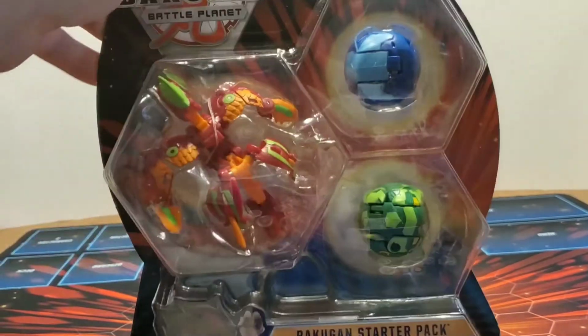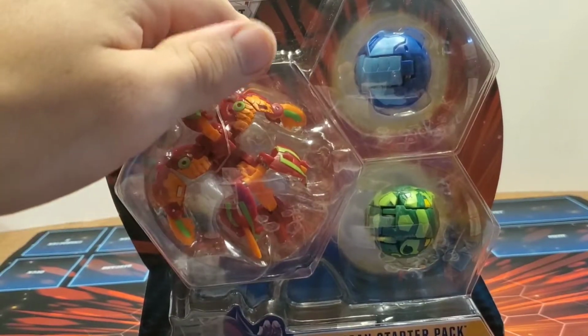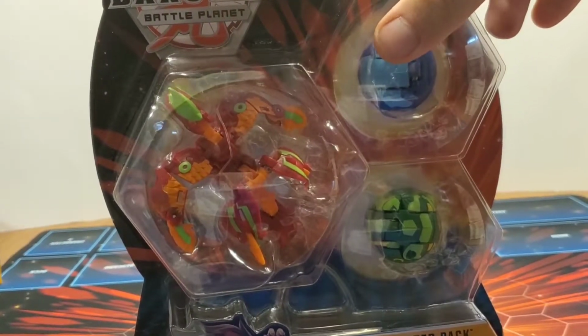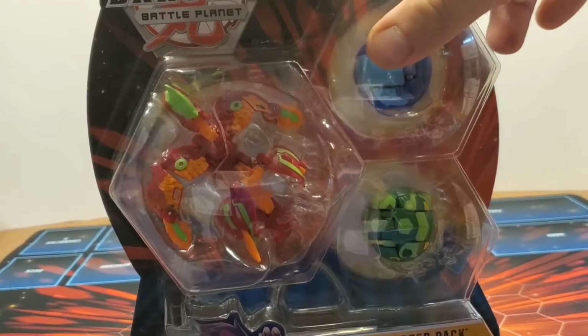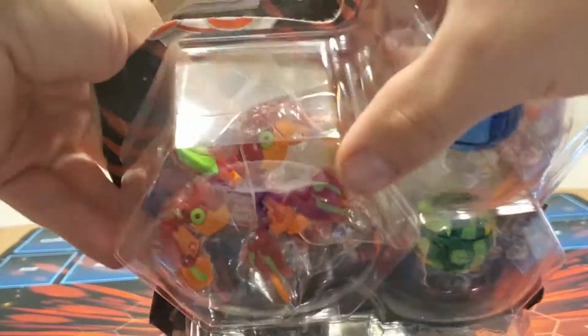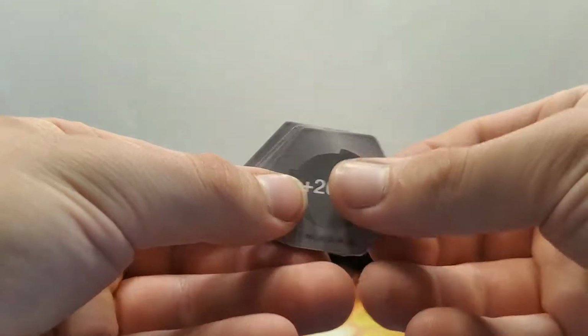Alright, next we have Pyrus Pyravian. Apparently, Pyrus Pyravian is a pretty good shield core option for Pyrus. So that's exciting for me. I run the Rage Shield deck. That's like my pride and joy. So that's something I'm excited for. But let's look at the cores first.